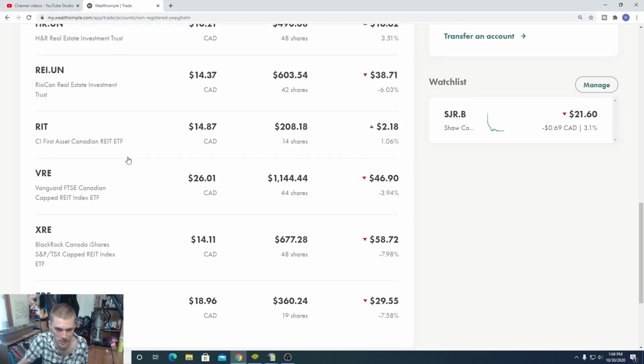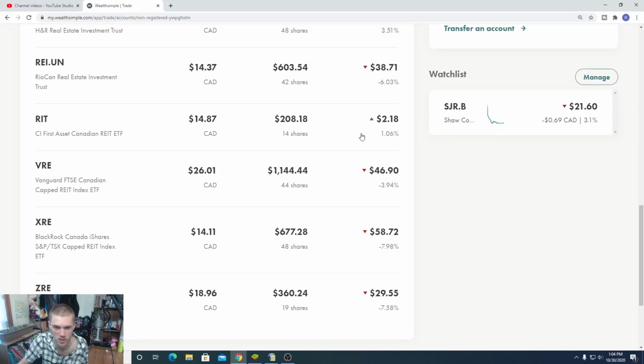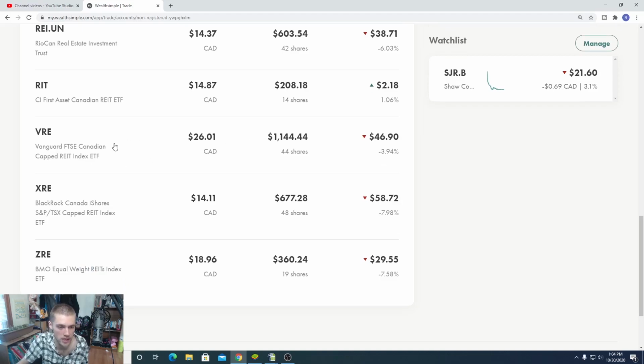We have RIT, First Asset Canadian REIT. This is one we bought back in the day. I might not be buying this in the future, but it's doing okay. We have VRE, which is our main ETF for this portfolio. As you guys can see, 44 shares, down about negative 4%. And then we have XRE, 48 shares, which is down 8%. We did own a lot of XRE before the crash, so that's still recovering. And then ZRE as well is down about 8%.